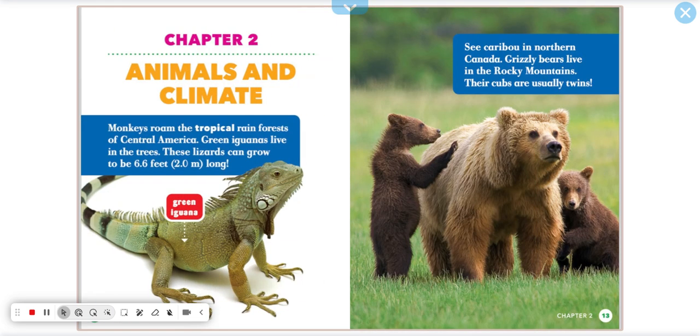Chapter 2: Animals and Climate. Monkeys roam the tropical rainforest of Central America. Green iguanas live in the trees. These lizards can grow to be 6.6 feet or 2.0 meters long. That is taller than a normal person. That's like a Globetrotter Shaquille O'Neal height, like super tall.